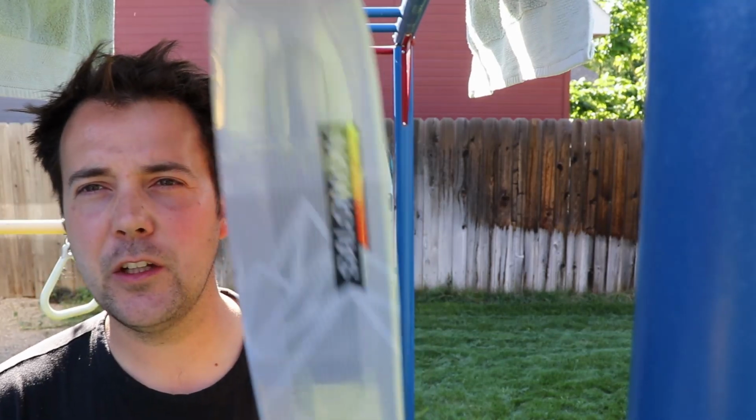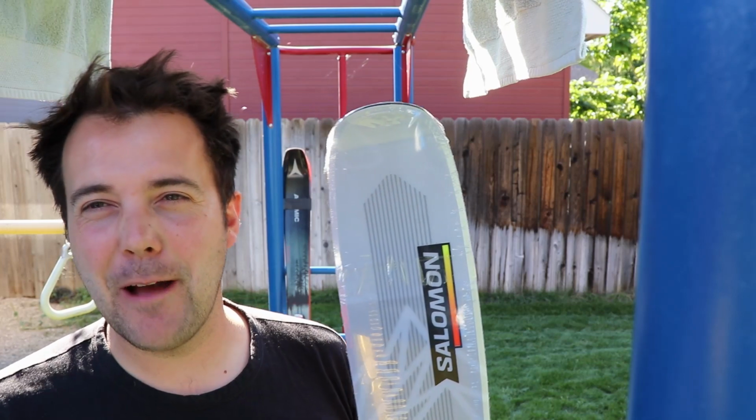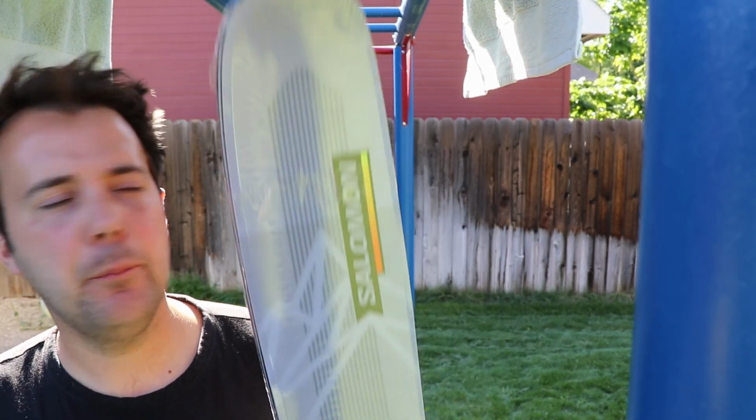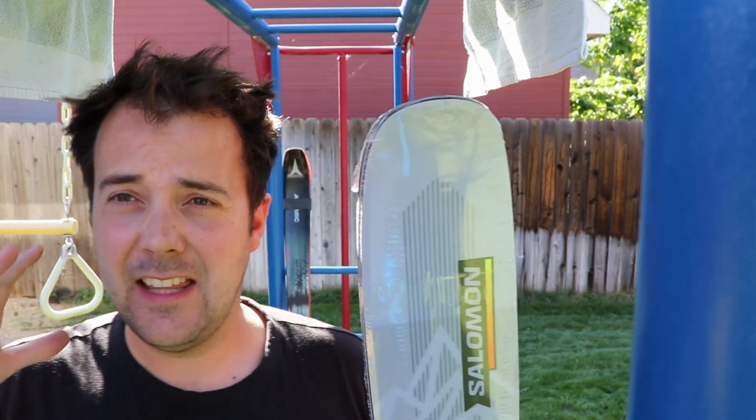So this is my Salomon QST 106. You can see it's still in the plastic. I haven't gotten around to mounting them. Probably is a good time of year to do that rather than waiting till the last minute. But these are the Salomon QST 106. Let me kind of go through why I decided to get this version.